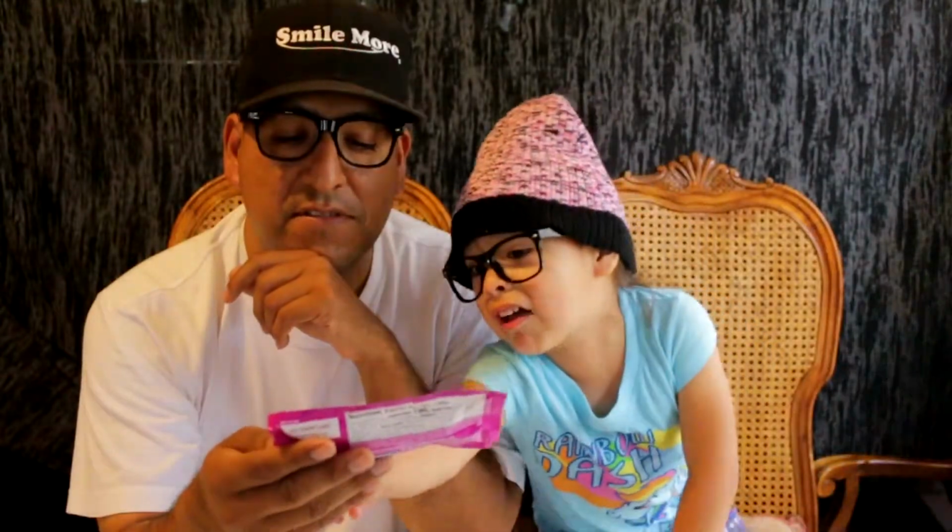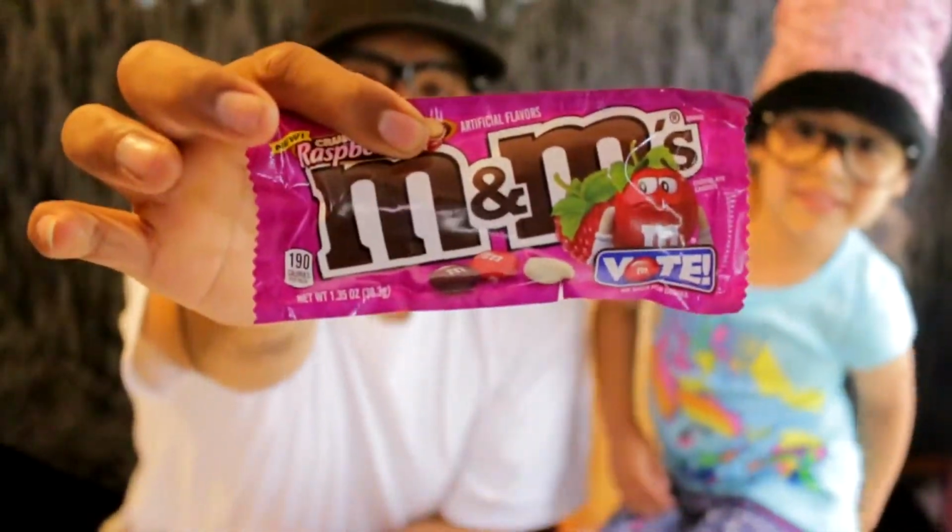So this one's our new crunchy raspberry M&M. This is raspberry. And then it says right here, vote. It just says right here, text on your phone, 84444. So anyways, yeah, we're gonna open these up and then we're gonna see how they taste.